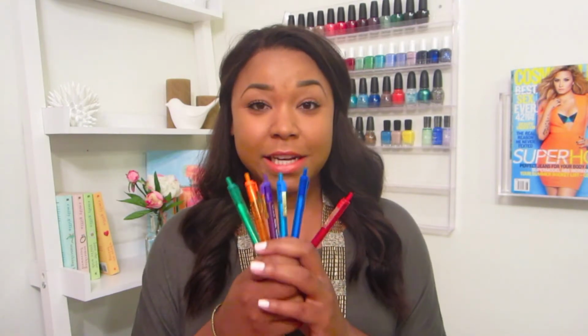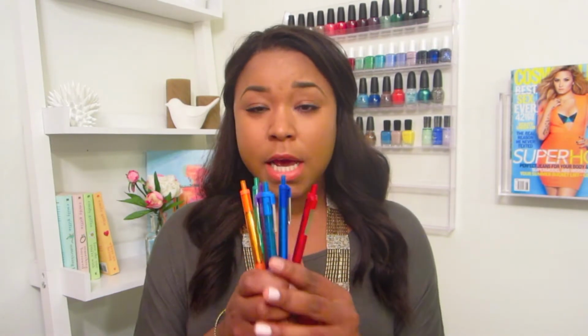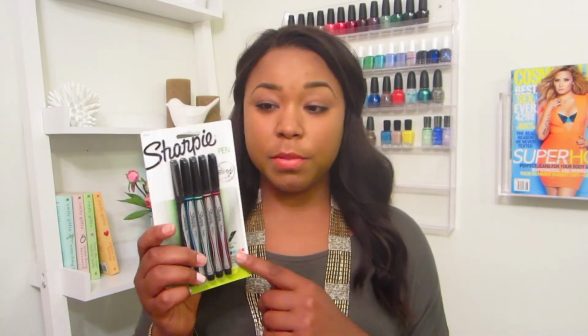And you want to find a colored pen that doesn't bleed, because it just becomes an ugly little mess, and you want your planner to look cute and organized and really nice. So these come in a ton of different colors. These are really good. Also, I have the Sharpie ones, which are no bleed. They have a ton of different brands that are no bleed. These ones are good too.